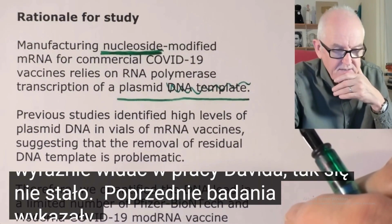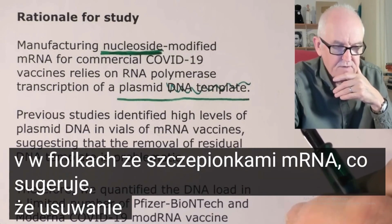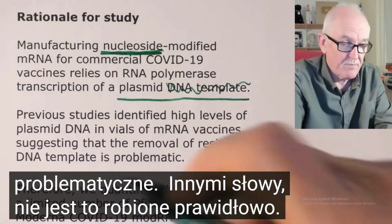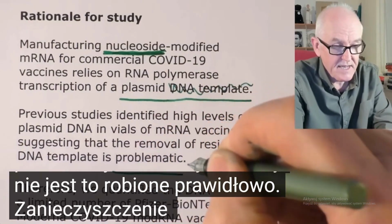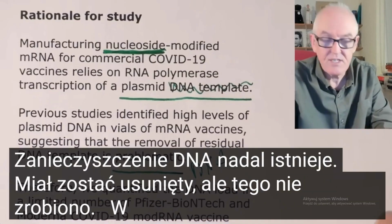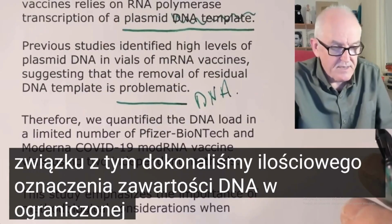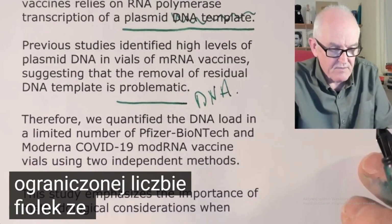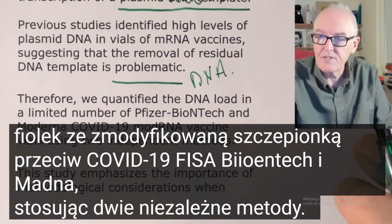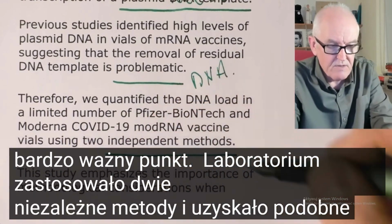Previous studies identified high levels of plasmid DNA in vials of mRNA vaccines, suggesting that removal of the residual DNA template is problematic. In other words, it's not being done properly. The DNA contamination is still there. It's supposed to be taken out, but it hasn't. Therefore, we quantified the DNA load in a limited number of Pfizer-BioNTech and Moderna COVID-19 modified vaccine vials using two independent methods. This is a very important point. The lab used two independent methods and got similar results.